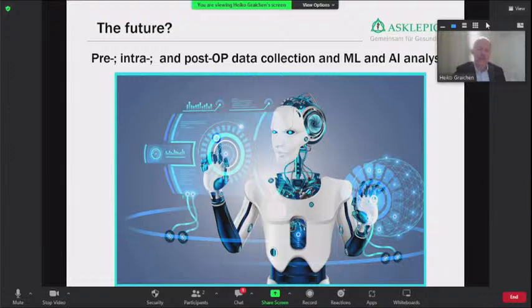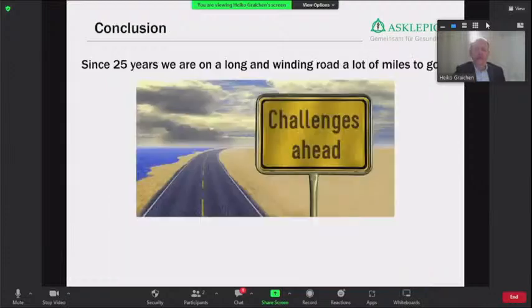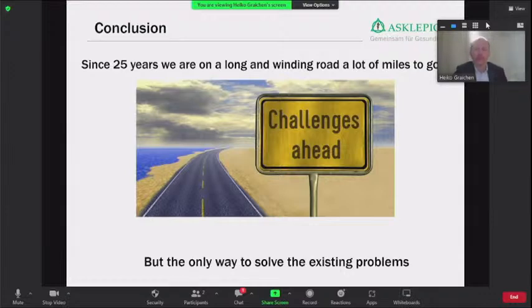So it will not perform the surgery for us, that is for sure. We are still in the lead, but it's giving us some support. So to conclude, for 25 or 30 years, we're on a long road, and a lot of steep curves were on that road already. But we have a lot of miles to go and challenges ahead. But I think it is the only way to solve the existing problems.